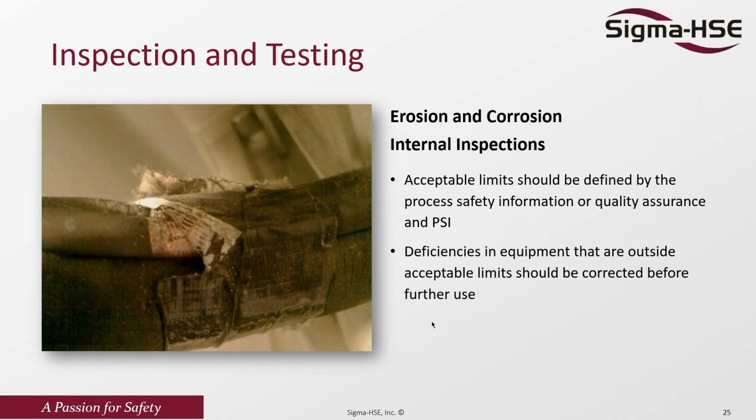Inspections should include erosion and corrosion, internal inspections, and acceptable limits should be defined. And when the inspection happens, they should be referred to. What I'm talking about here is, say you have corrosion inside a vessel, maybe yearly X-ray testing of the vessel to see if you're below the minimum thickness, and what you're going to do if you are below the minimum thickness. You certainly don't want to have a distillation column which has corroded internally to a point that it is below the minimum thickness allowed to operate, and you keep running it.